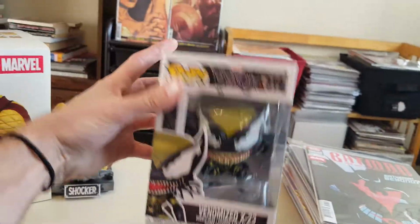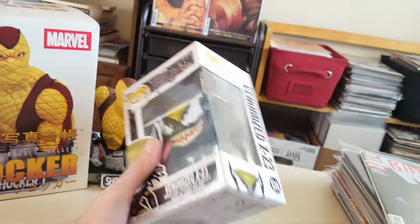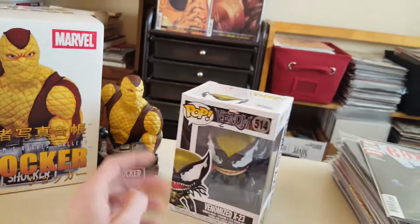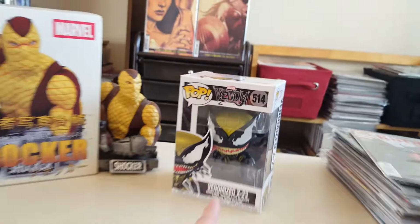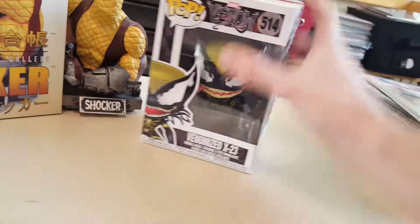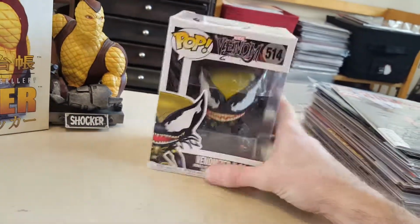And I also picked up a pop. I'm definitely not a pop guy. I only have maybe 6 or 7 pops, at most. And I opened mine. I have like 2 that are exclusives, or I think they are, whatever they are. One of them being an X-23 one. I think it's a Toys R Us exclusive. That one's still in the box, but now that I got this bad girl, I might open that one and put them together. I'm just not a pop dude.